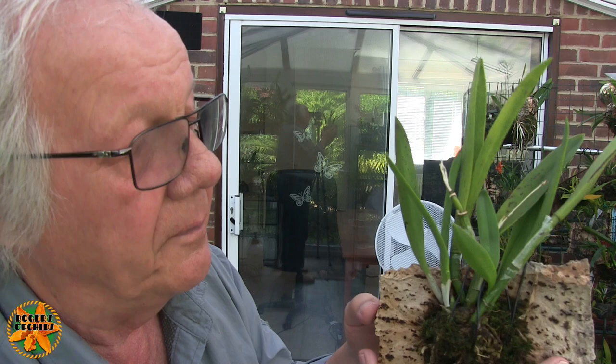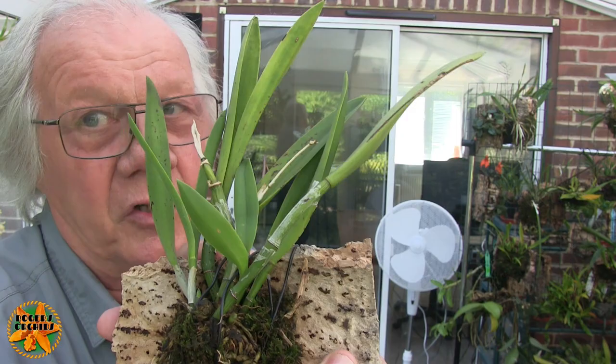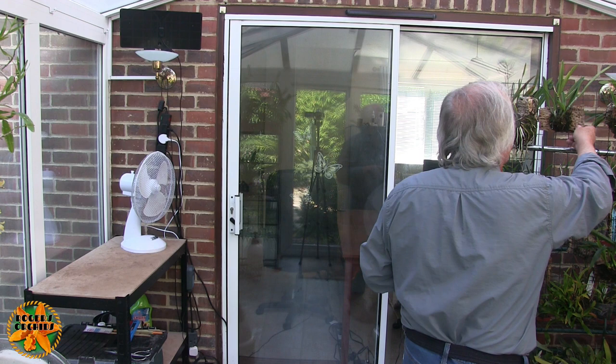This has been doing nothing for a long time. I say it's a blooming size plant. It might not be. It could be a blooming size division, if you see what I mean. If you've got a blooming size plant and you cut it into four, those divisions are not necessarily blooming size. It's a bit of a con that some of the sellers do. The way to guarantee it's blooming size is to buy it in bloom, of course. Not always possible.